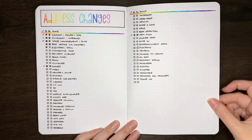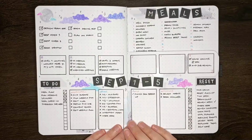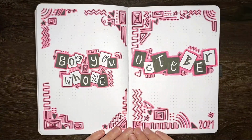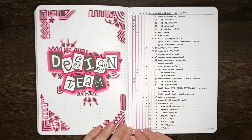So we had the pegboard for the start of journal setup, we had the monthly themes of books, Olaf's summer holiday, pastel clouds, Mean Girls, koi fish and gingerbread men. But then we also had the rainbow theme for the moving pages.